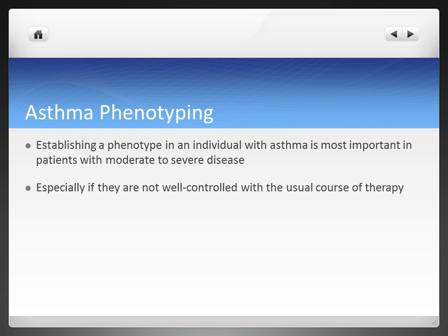Establishing a phenotype in an individual with asthma is incredibly important. It's most important in patients with really moderate to severe disease, because those are our patients that are going to have the poor outcomes. And sometimes these are our patients that are not responsive to normal treatment measures, especially if they're not well controlled with the usual course of therapy.